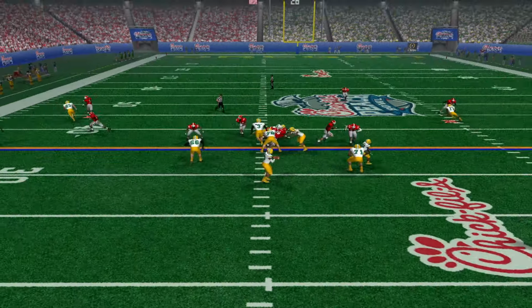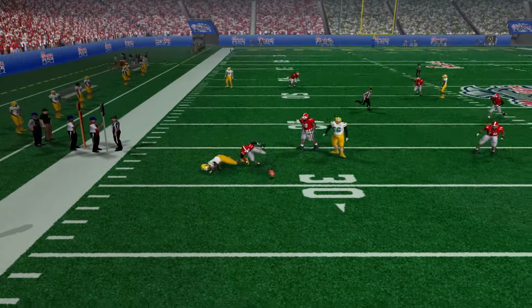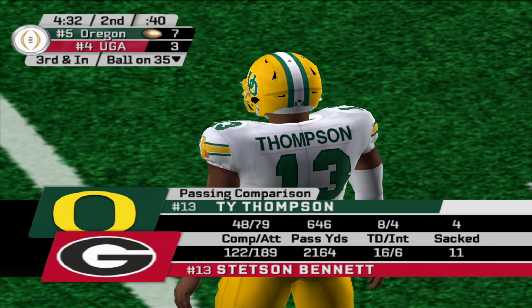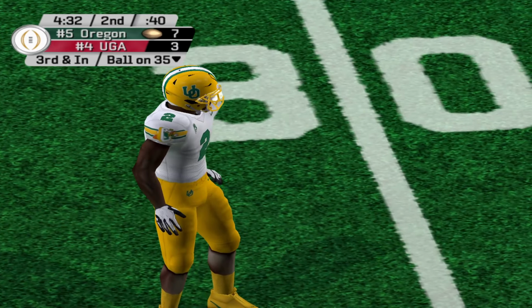Oregon comes to the line with three wide. Dump this one off. Incomplete pass. He had it knocked loose before he could control it. Just a great play here by the defender to force the issue.